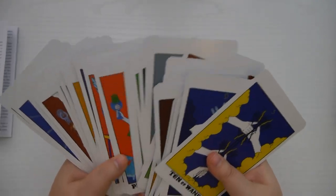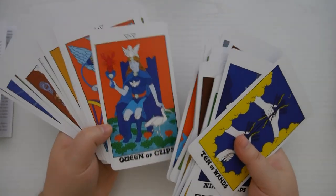So yeah, let me know in the comments down below, what are your thoughts on this kind of deck?